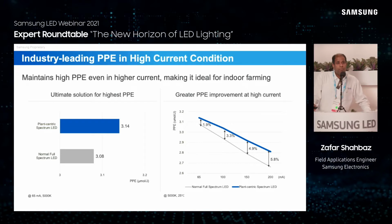In terms of performance numbers and maintaining the highest PPE, the difference between the regular LEDs and the plant-centric LEDs is approximately 2%. With the normal plant spectrum LEDs we are at roughly 3.08 micromoles per joule, but with the plant-centric LEDs we are at 3.14, which is an increase of roughly 2%. The thing to note is that the left side performance is at 65 milliamp only. But as you increase the current, the difference in performance can grow up to 6%.